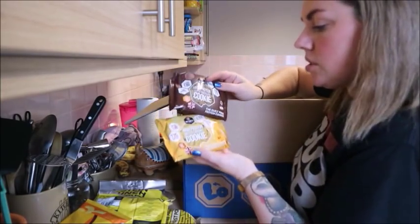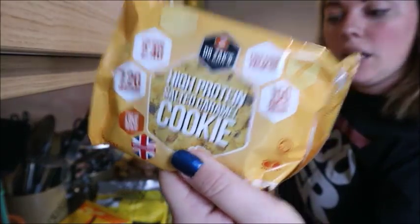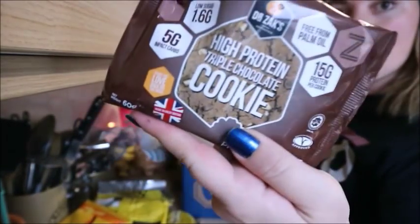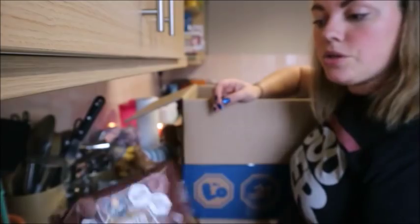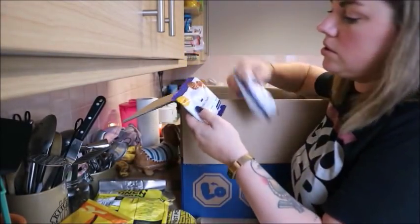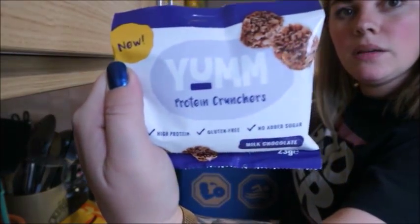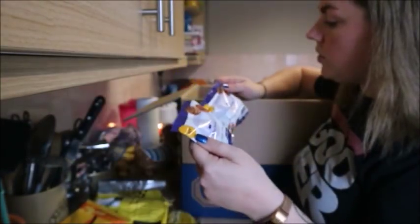Breakfast, I've got some high protein salted caramel cookie. I had one of these chocolate ones last time, it was really good, so I wanted to try that one as well. I've got 2 lots of the little Rice Krispie kind of protein crunch, maybe more like cornflake cakes, but they're chocolate ones and they are really, really good.